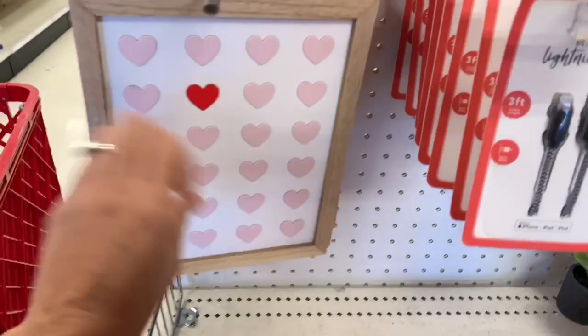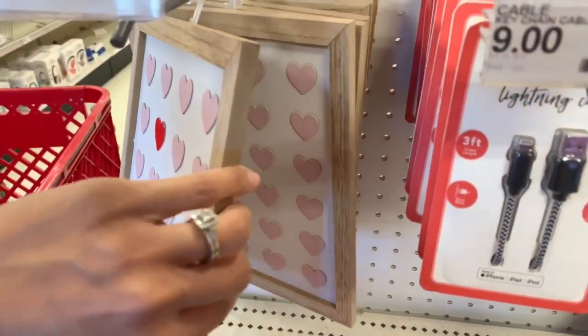So I might do like a part two once they fill the entire dollar spot up, because I did come to Target the other day. I did not see any Valentine's stuff, but it was pretty empty because they were getting rid of all of the Christmas and holiday stuff. So let's go ahead and head into Target and see if we can find any Valentine's stuff in the dollar spot. All right, guys, so this is going to be a really short Target Valentine's dollar spot shop with me.